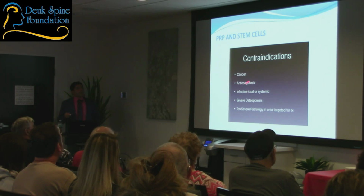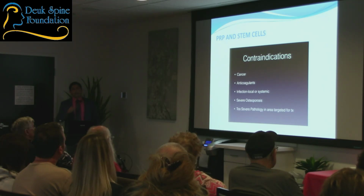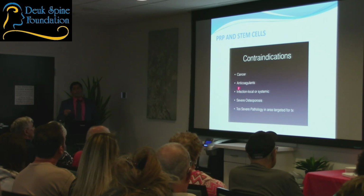Let's say if you're doing the injection in a lumbar disc, we have to stop the blood thinner because you don't want any bleeding in your spinal area. That's going to be hematoma, and it requires urgent surgery. But if you're doing it in some small tendons, or in the joints, there's no need to stop. Local systemic infection, if someone has infection, obviously you don't do. So these are just common contraindications, nothing specific.